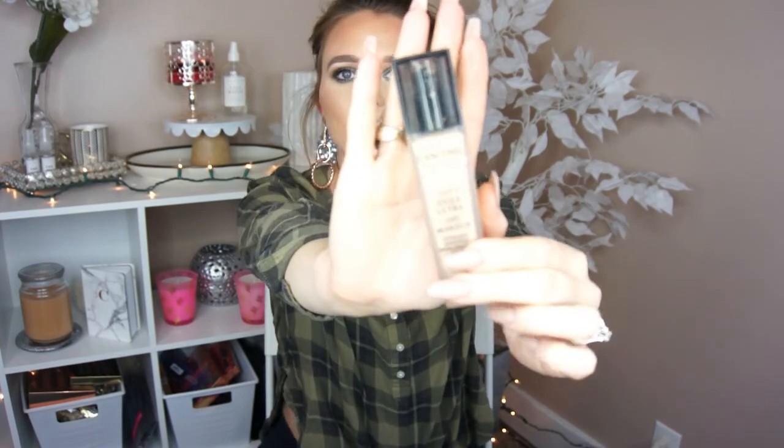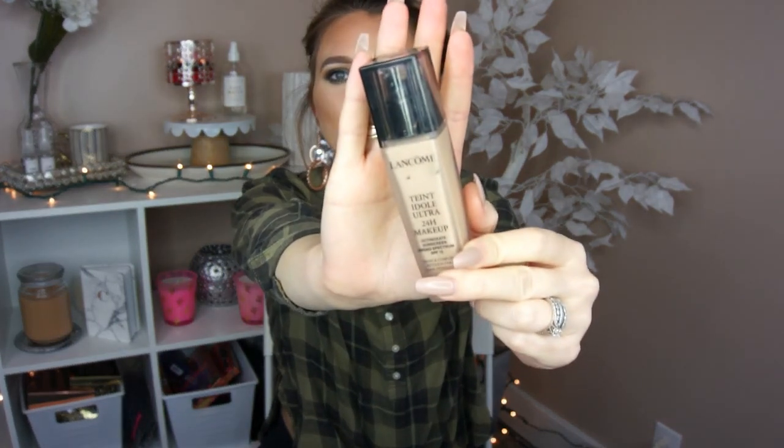Lancome Teint Idole Ultra 24-Hour Makeup. That's what it looks like there. This is just a ride or die foundation for me. I always switch out my foundations, and if I know that I need one that's going to work and last on the skin, I always go to this one here. It's a very good medium to full coverage foundation. It does last on the skin for a very long time. I wouldn't say 24 hours because I haven't had it on for 24 hours. It does last really well on the skin.